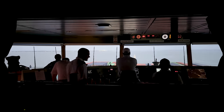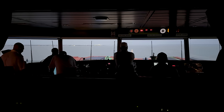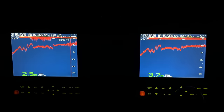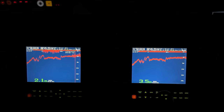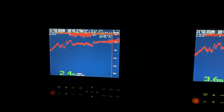The journey began at 0500 when we took the Savannah ship pilot. It was dark then, so I was unable to film him boarding our vessel. Our vessel is so large that even at high tide, at times, there was less than 2 meters clearance below the keel, as can be seen on the echo sounder displays.